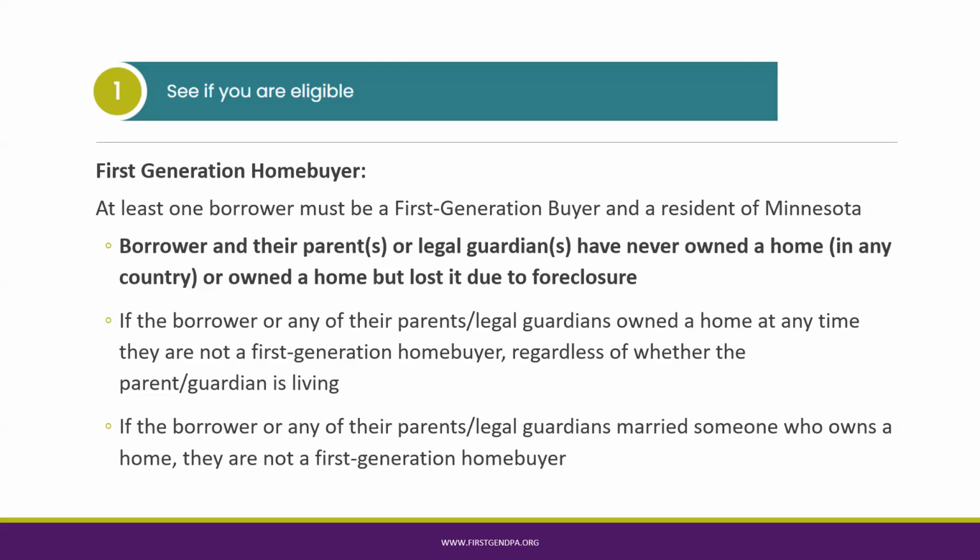Again, if the borrower or any of their parents or legal guardians owned a home at any time, they are not a first-generation buyer, regardless of whether or not the parent or guardian is living. Another example here that we call out is if the buyer or any of their parents or legal guardians married someone who owned a home, they are not a first-generation buyer. So it's important to keep in mind that this is about ownership interest.